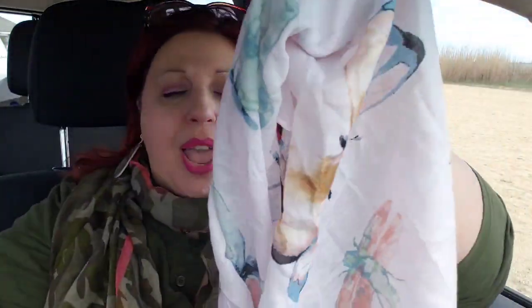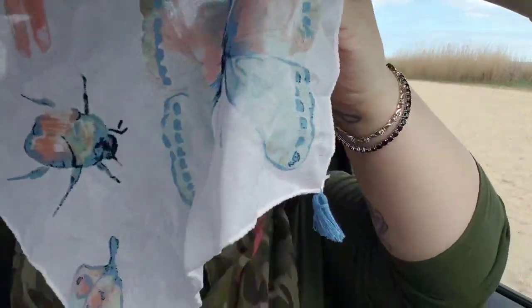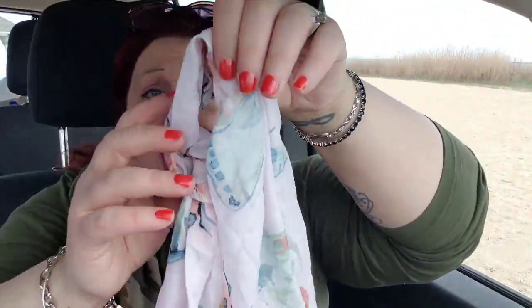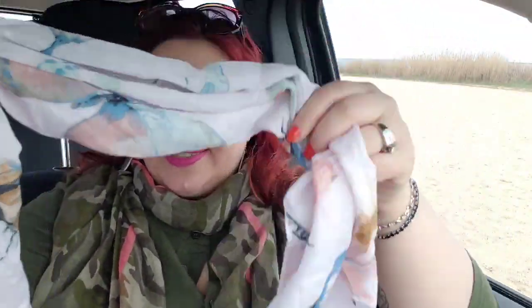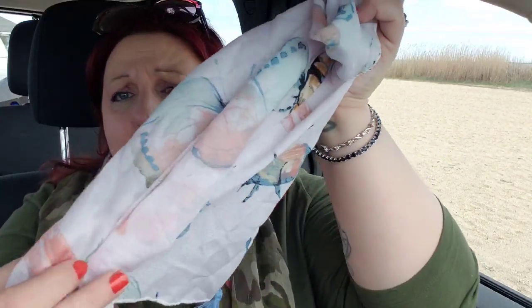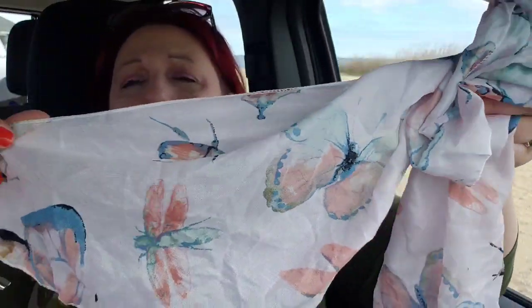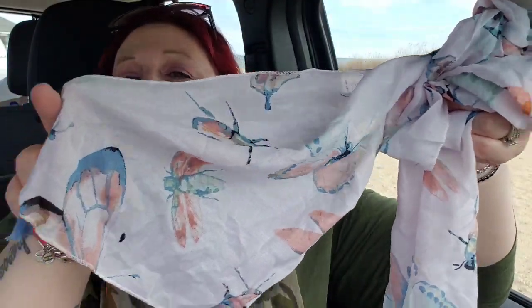I have picked up so many scarves from the Dollar Tree lately. Shucks, I thought that I had the other ones here too, but I did pick up this gorgeous butterfly one. Absolutely gorgeous. It has tassels on the bottom, but it's actually not teeny tiny like you would think it is. It's a decent size scarf. Unbelievable that you can get something like that, really pretty. Do you guys see the butterflies?